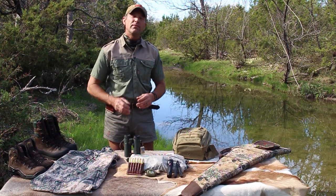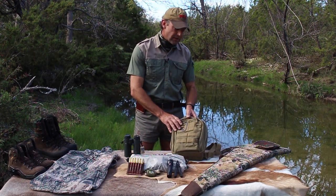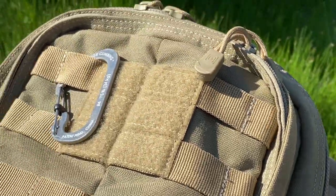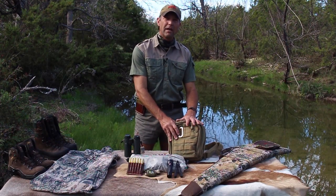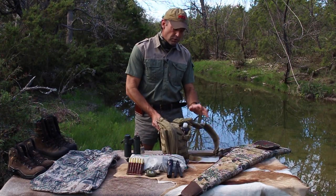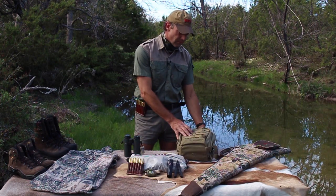The next thing I'd mention for a typical day on safari would be a day pack, a backpack of some kind. I've got this little 5.11 Sling Backpack, one of the smaller ones that you'll find on the market, but I find that it suits me. It's got plenty of room for ammo and gloves and extra hats and different things like that. Holds a bottle of water in the back, has a compartment for your sunglasses. It's just really, really versatile.